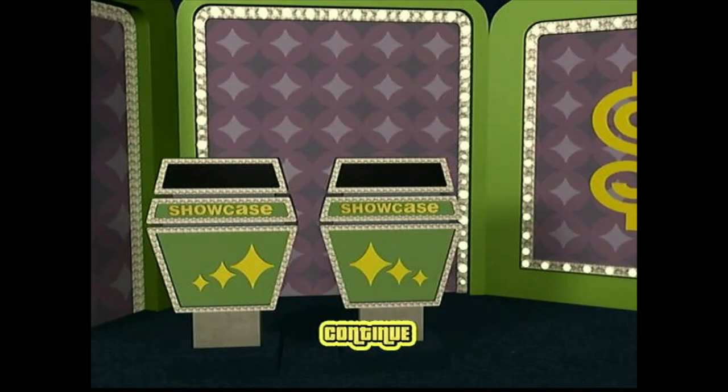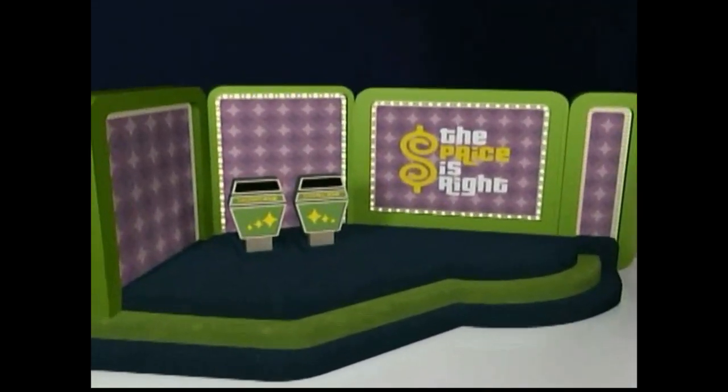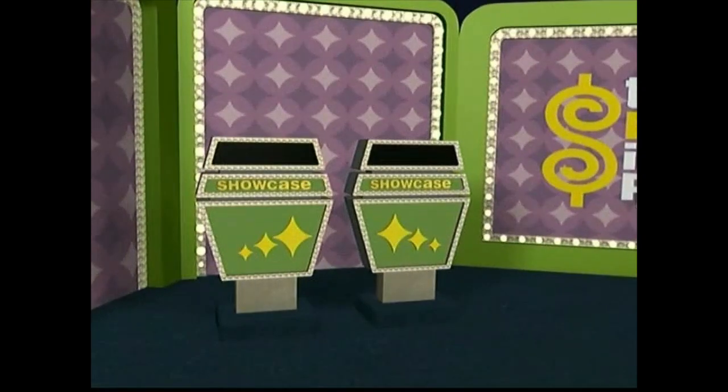There's Pink Yoshi and Princess Rosalina. On to the showcase round. Are you ready for a showcase? Here we go. Let's take a look at your first showcase. Here's the first showcase, number one.